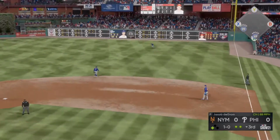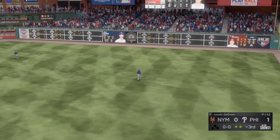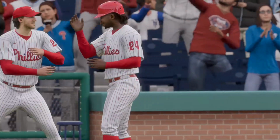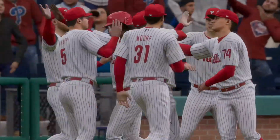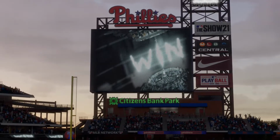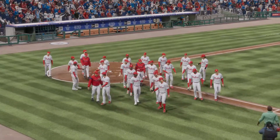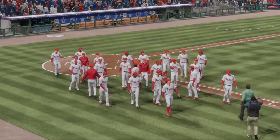Hot shot towards the hole. That ball's down, and in comes the winning run. And the Phillies are going to pull this one out. They walk off a winner. Hey, this game looked like it was going to be one of those wild ones right from the beginning. But when you could win this thing in walk-off fashion, what a way to win a ball game. A walk-off win!